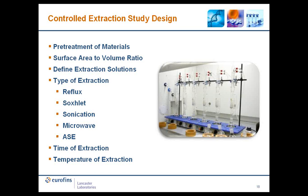If materials are too large to extract, then consider scaling down if identical materials of manufacture are available in smaller sizes. If you are evaluating materials and only one surface of the material comes in contact with your product, you may want to focus on that specific contact material instead of extracting the entire material and introducing extractables that may not be relevant to the process.